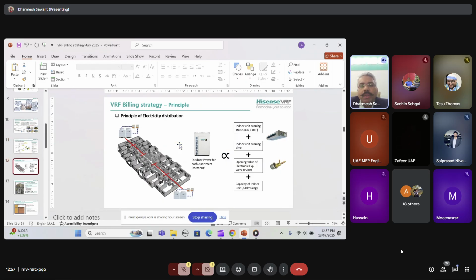And how do we determine that? How much AC is consumed by the tenant is based on these factors. Out of this, definitely the most important weightage is on the opening value of the electronic expansion valve, which gives us the estimate of the air conditioning consumption by that particular apartment. Then accordingly, this power consumption is distributed. So that is the one question which you raised, and this is our answer.